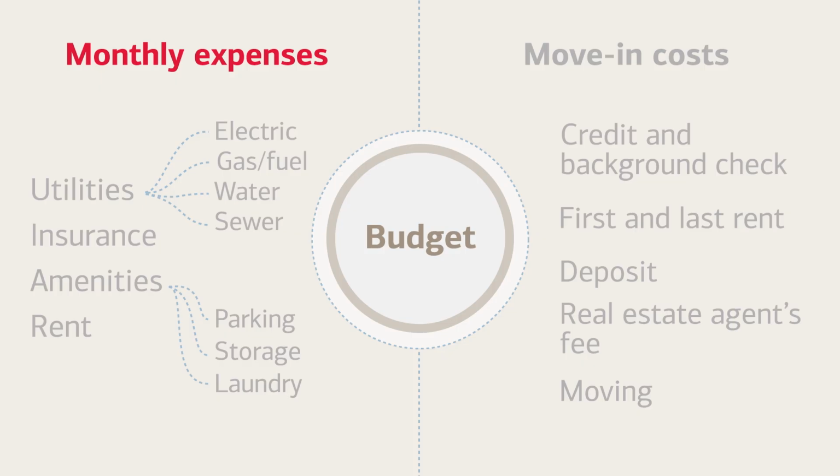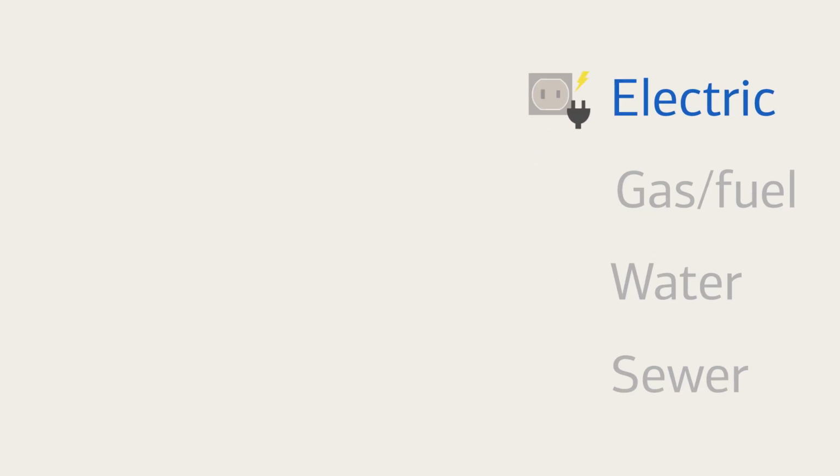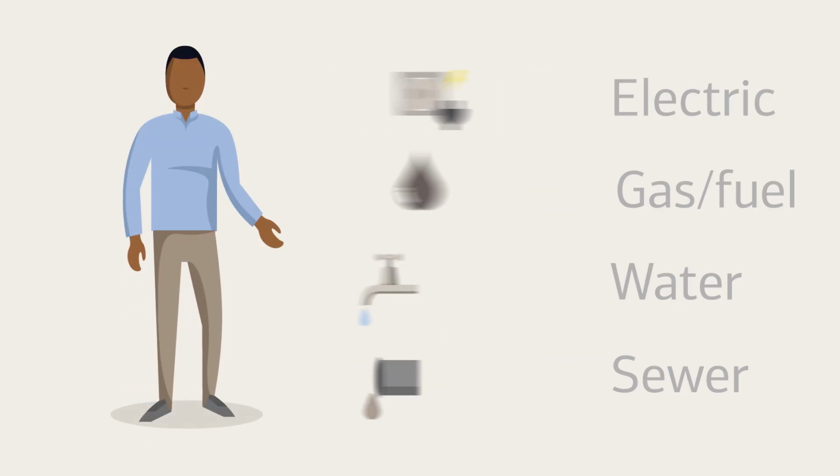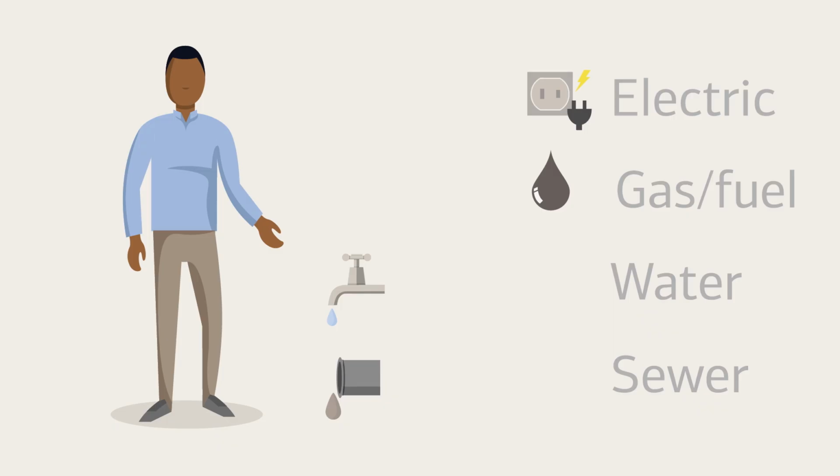The biggest monthly expenses you're probably going to have are utilities. That's your electric, gas, oil or other fuels, water, and sewer bills. In some cases, the landlord pays for some utilities but not others. What you're responsible for and what the landlord is responsible for should be spelled out in the lease.